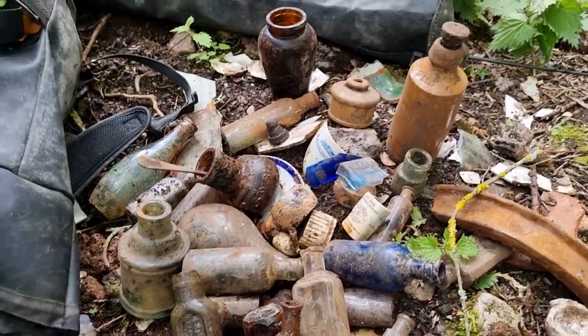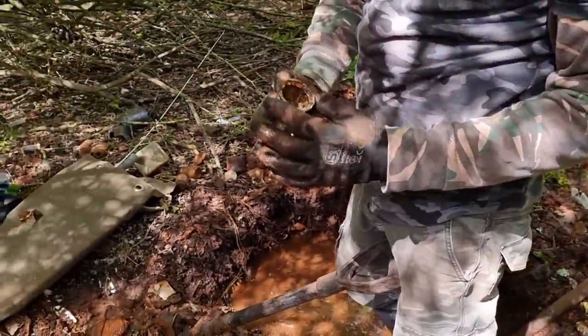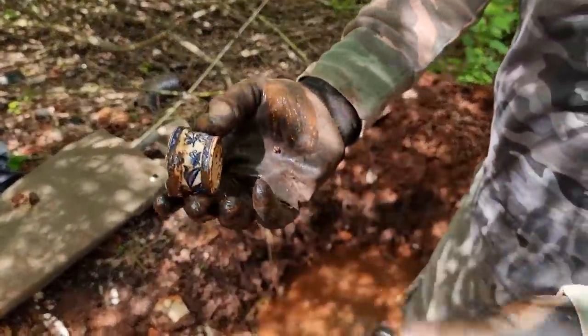It's getting a nice little pole there now. What you got there, Tim? Well, I think it might be a little mustard pot. I thought egg cup at first. Yeah, but it looks like it might have had a little lid.